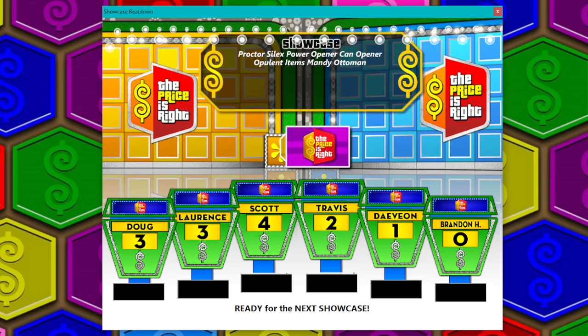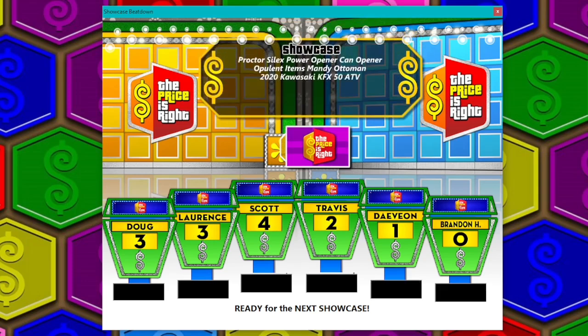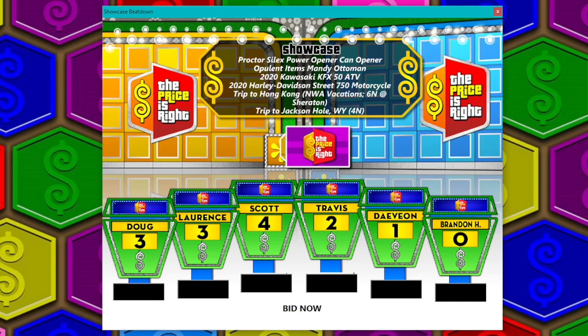Come on, $50. The showcase begins with a Proctor Silex power opener can opener, an Opulent Items Mandy Ottoman, a 2020 Kawasaki KFX 50 ATV, a 2020 Harley-Davidson Street 750 motorcycle, a trip to Hong Kong via Northwest Airline Vacations, where you'll spend 6 nights at the Sheraton, and a trip to Jackson's Hole in Wyoming, where you'll spend 7 nights. And this showcase, where I couldn't resist that joke, could be yours if the price is right.